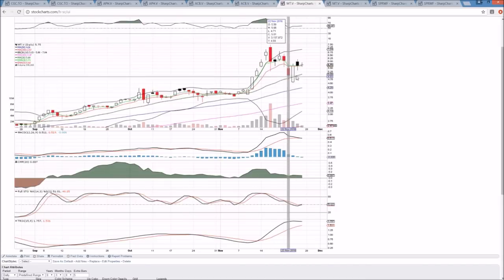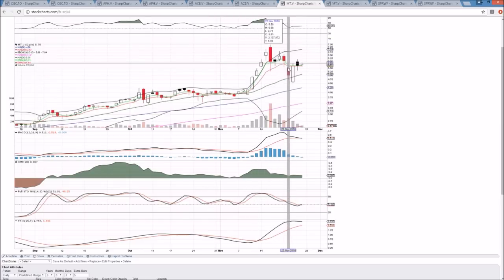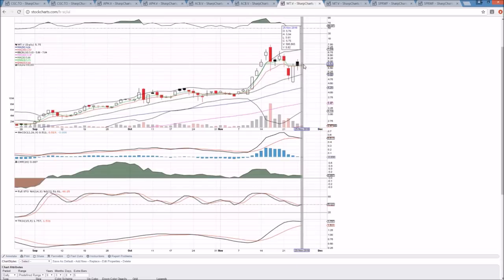MTV also never lost that middle Bollinger Band. It's 508 and ascending, on the verge of a bearish MACD cross here as well. So same thing, our high, low, lower high, lower low, lower high. Inside candlestick to be watching next week. A break of 561 will be a bearish indication on Monday, and a break of 594 will be a bullish indication. Resistance after that would be 618, along with $6 psychological.